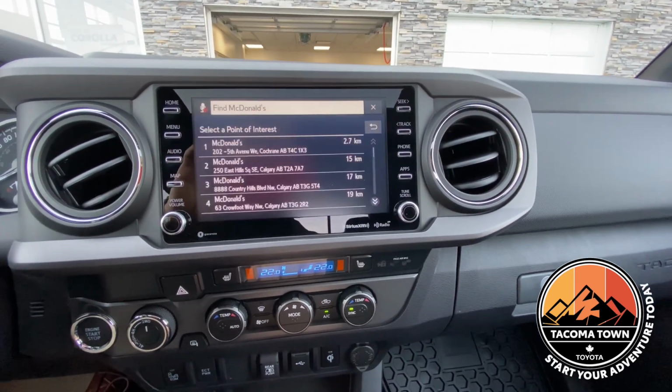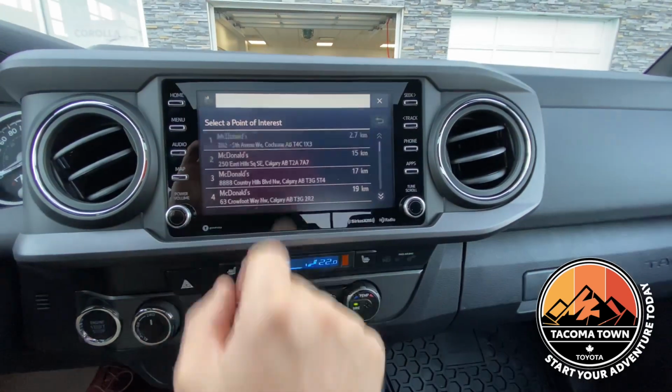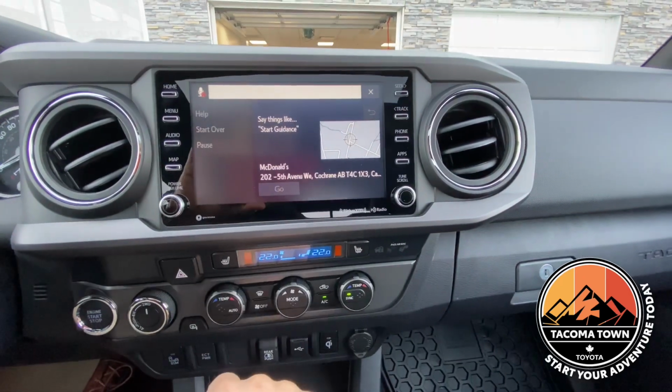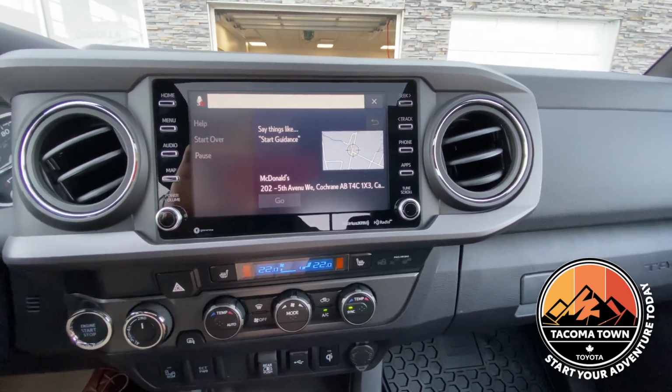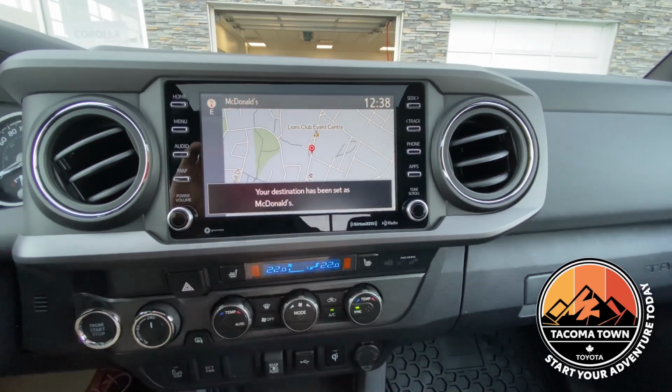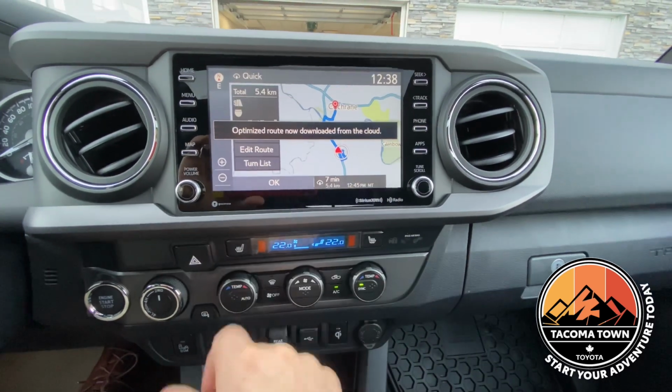Searching, showing results for McDonald's. To navigate to this, starting guidance for a new route. So all those things, I just press a button. I can actually talk my way through those. So if I'm driving and I don't want to press the buttons, I can just talk my way. That's a little quicker than hitting the buttons.